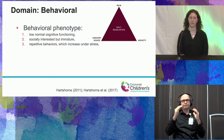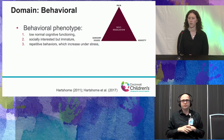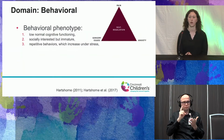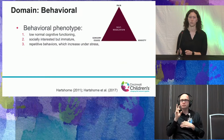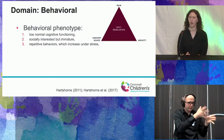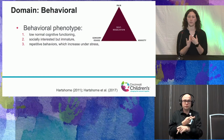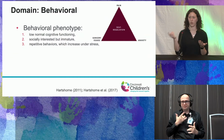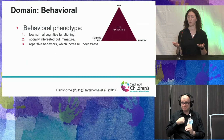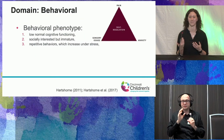Next is repetitive behaviors, which increase under stress. And for this one, it's very common for individuals with CHARGE to do a lot of checking behaviors. So always checking to make sure their shoes are where they left them, or their water bottle is where they left it. And we see that increasing under stress because it's a lot easier for people with typically developing senses to just quickly check to see, oh, is my phone right there? Yep, it is. And no one notices that I'm doing that. But with individuals with CHARGE, because of their sensory loss, it's very obvious when they're engaging in these repetitive behaviors.